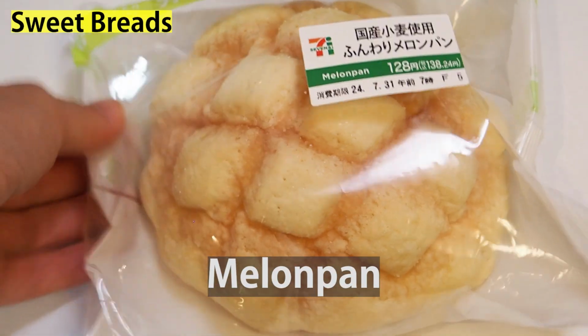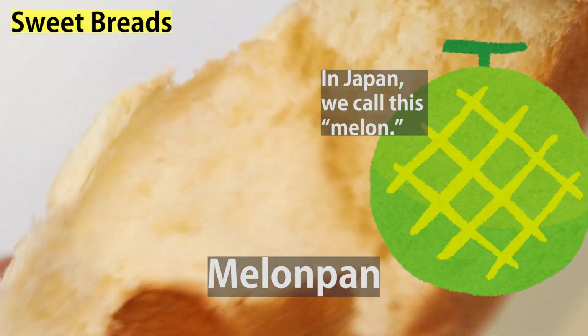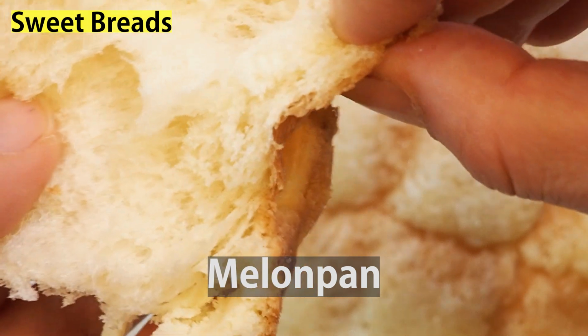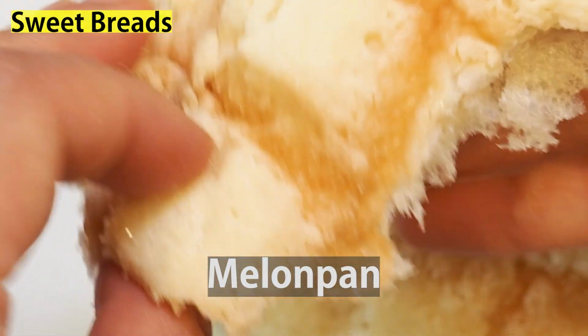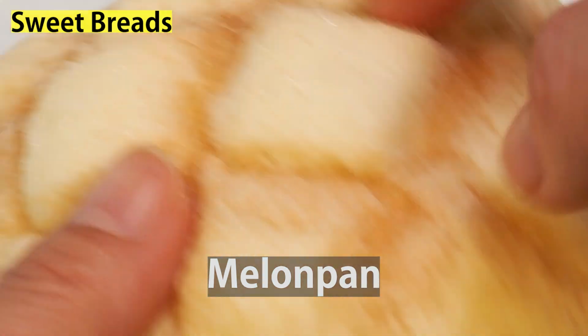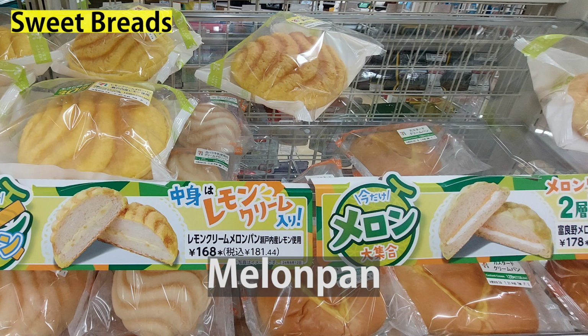Melon pan is a type of sweet bread. It looks a little like a cantaloupe, although melon pan isn't necessarily melon flavored. A typical melon pan is made from soft dough covered with a relatively thick, uneven layer of crispy cookie dough. Since melon pan is very popular in Japan, it is sold not only at convenience stores but also at bakeries, supermarkets, and many other places.